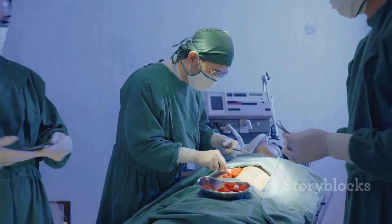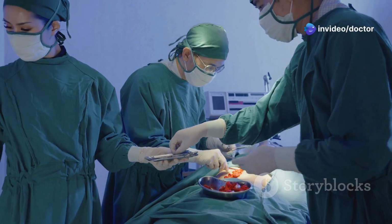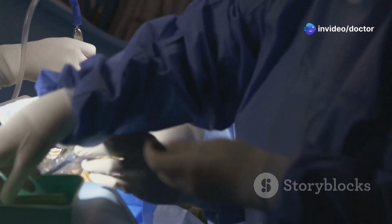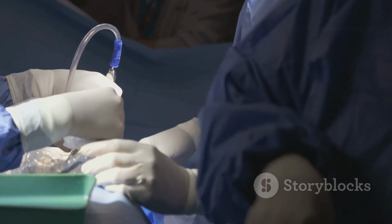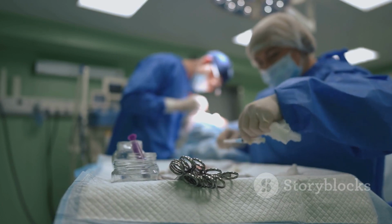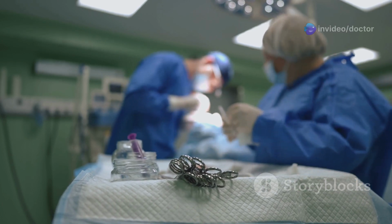If conservative treatments don't provide enough relief, surgery might be necessary. The type of surgery depends on the underlying cause of the impingement. For example, if the ulnar bone is too short, a surgeon might perform a procedure to lengthen it. In other cases, surgery might involve removing or reshaping a small portion of the ulnar bone to prevent further rubbing.